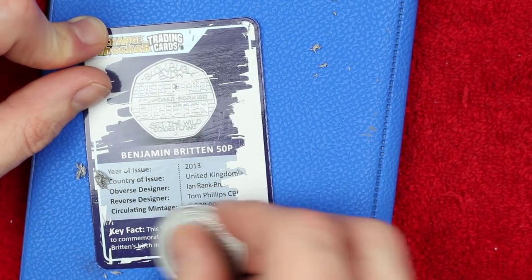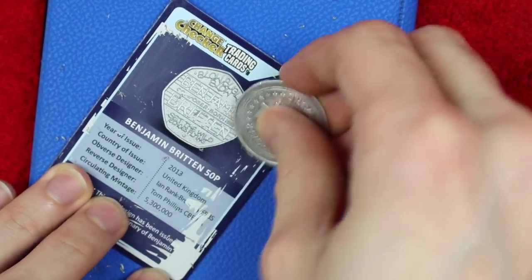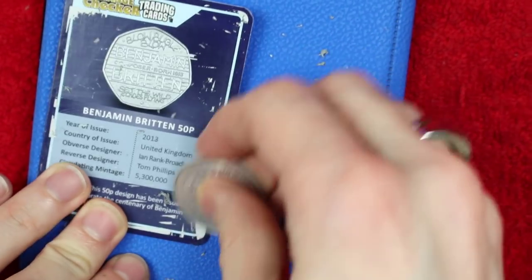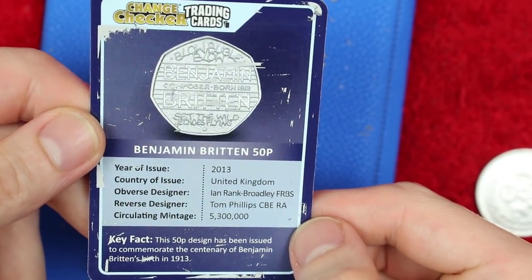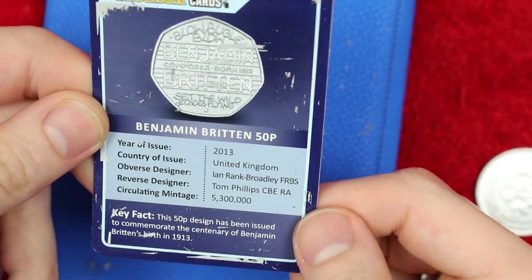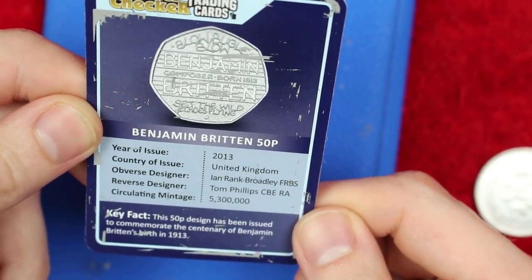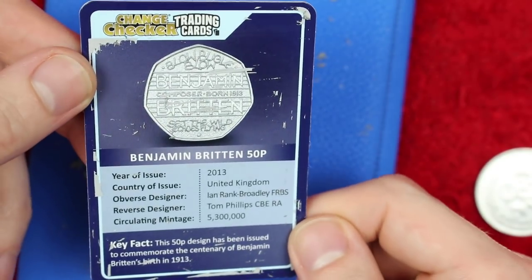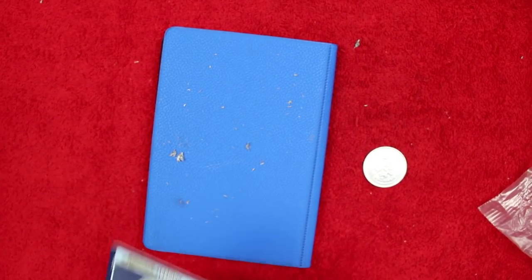But no, these trading cards, they're a bit of fun. You get them by ordering items from Change Checker. And there's a chance that they will pop a trading card in your post, in your delivery. But there we go. Benjamin Britten. The 50p design has been issued to commemorate the centenary of Benjamin Britten's birth in 1913. Pretty cool. Not my favourite design, but it's a cool trading card to add in.